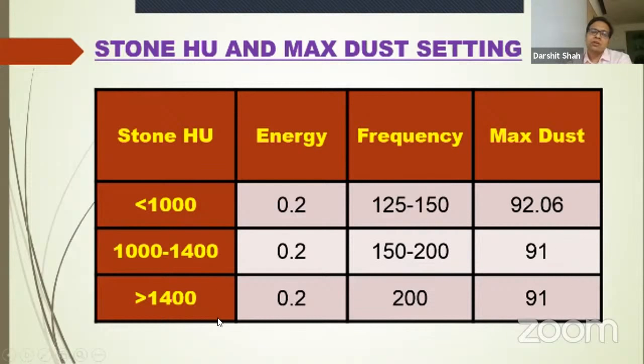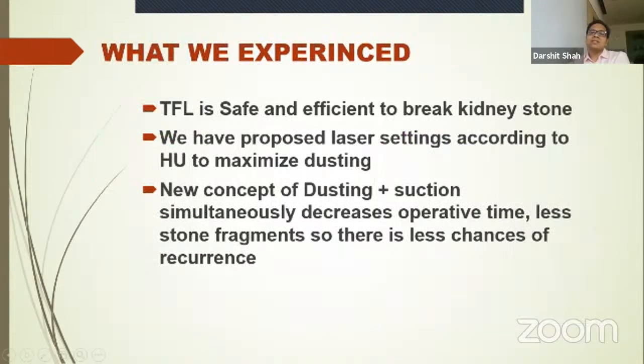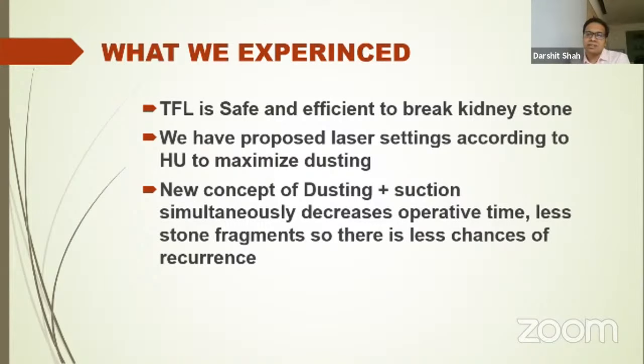And if more than 1,400, then if we use energy of 0.2 and frequency of 200, then we get 91% of the dust. So what we experience is thulium fiber laser is safe and efficient to break the kidney stone in vivo. And we have proposed the laser setting, which I have already described in the previous slide, according to the Hounsfield unit to maximize the dusting.